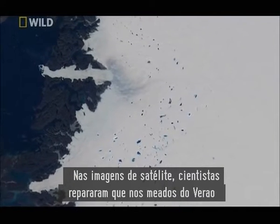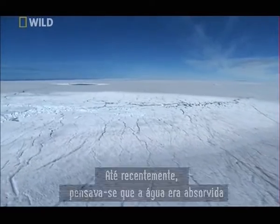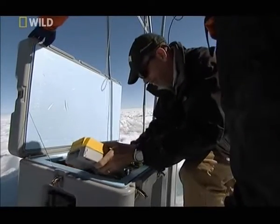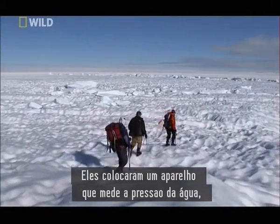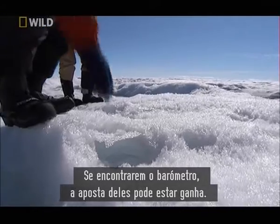From satellite images, scientists noted that in midsummer, many of these lakes vanished overnight, leaving bright circles where the water once stood. Until recently, it was assumed that the water was absorbed and refrozen into the ice sheet. But Ian Joughin and Sarah Das have a hunch that the water could be having a deeper impact. They placed a device that measures water pressure, called a pressure logger, in the bottom of the lake, hoping it might drain. If they can find the logger, their bet might pay off.